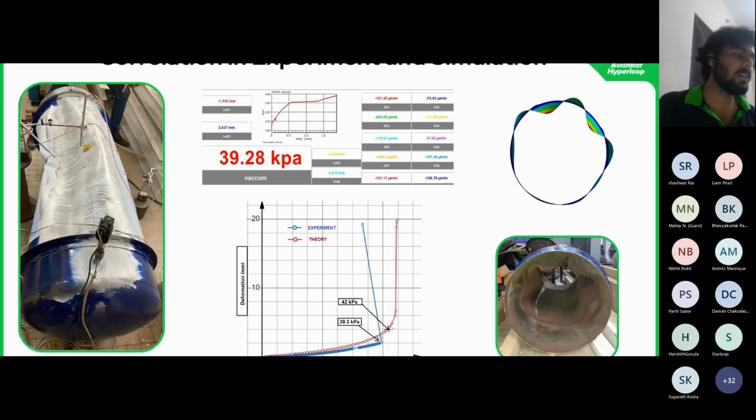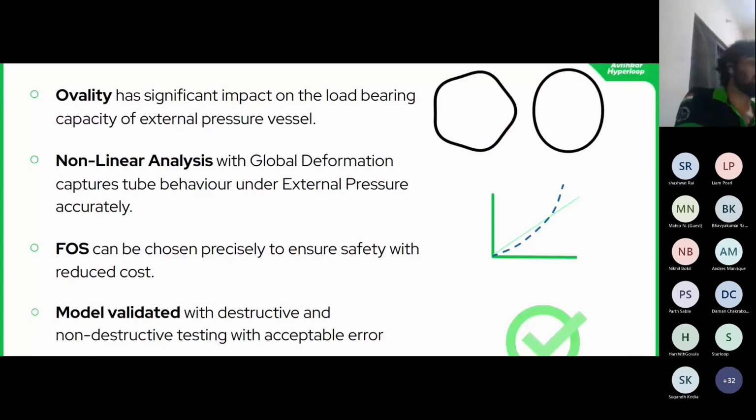During simulations, we got an external pressure of 42 kilopascal, and in the experiment, as you can see from the GUI, we got an external pressure of 39.28 kilopascal. And on the right hand side, we have seen the lobes which are formed in the experiments and simulation. We have seen five lobes in the experiments, and similar in the case of the simulations. These are the 5 lobes. Now Siddhant will take us to the conclusions and future ongoing process of the tube we are doing.